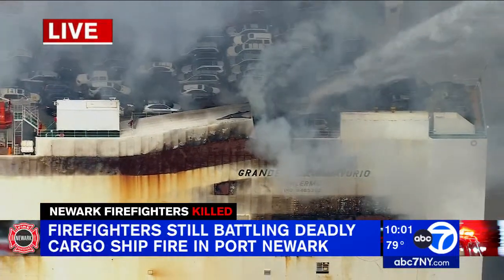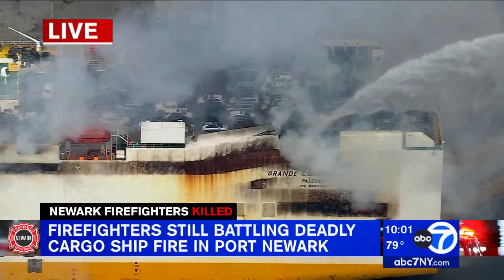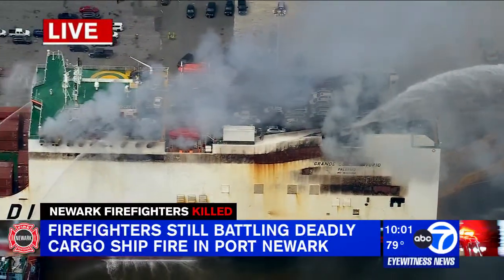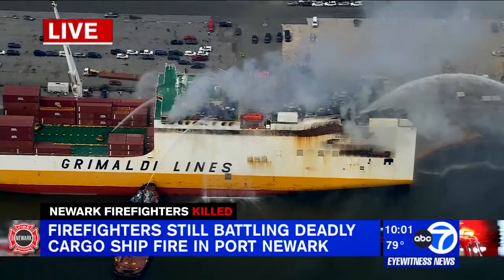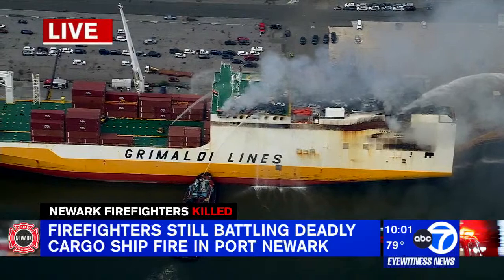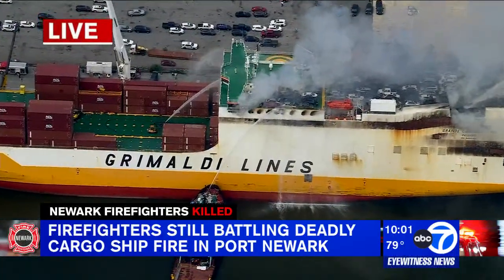However, there's still a lot of smoke coming off the ship. The smoke's a little different in color. It's not that thick black gray smoke that we saw yesterday. And what that's telling me is that they're getting more water on the fire. Definitely from yesterday to today, there are more streams of water directed at the ship itself. We still have that fireboat pumping water onto the open air rear deck, but you can see a tugboat now along with a hand line on the front of the ship.